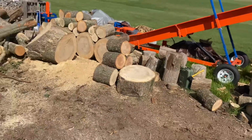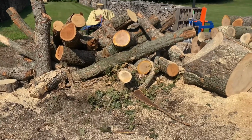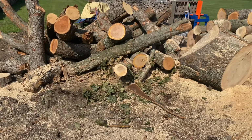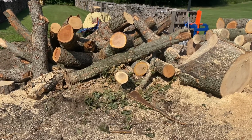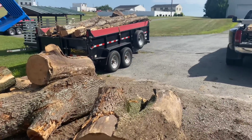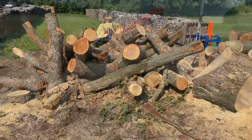But we're through all the major big stuff now. We're going to get into this good sized cherry and a little bit of oak. I do see an ash log up there as well. So once that's cut up, I will have room to dump this load of locust off the trailer, and I'm going to get that bucked up as well.